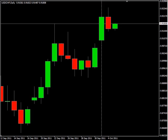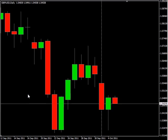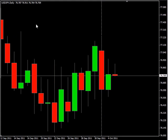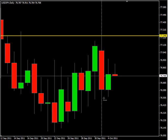Alright, now what am I looking for during this next session? Well, we have the US Japanese yen pair that has created an inside bar. Potentially could look for the breakout on this one to the downside.